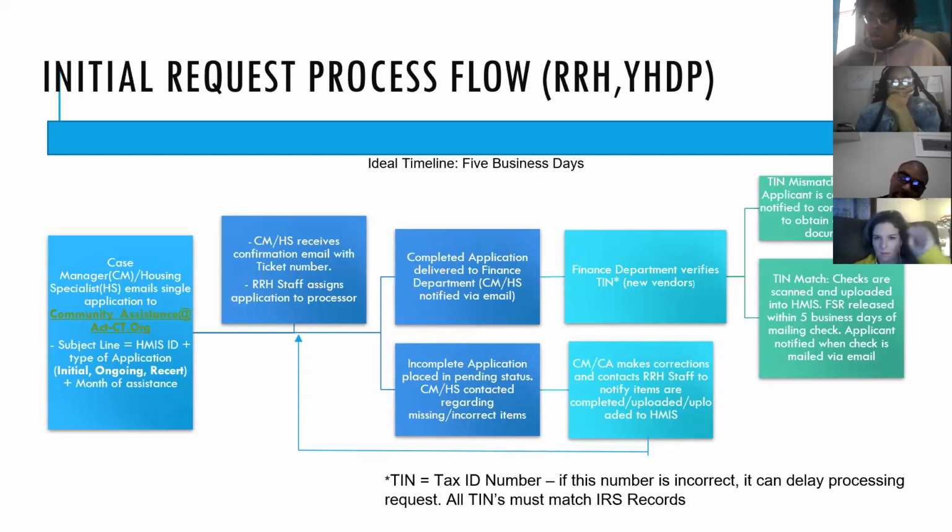Next, what would happen is they would get assigned to one of our team members. Brendan goes in and assigns them. There's a shift in the morning and one at 12, like he said before. Let's say in a perfect world, this application, we reviewed it, nothing's wrong with it. It gets submitted to our finance department, which goes and verifies the TIN. The TIN is the tax ID number. For new vendors, we would check that. Once that's verified that everything's good with that, you would get a response that says submission with finance.